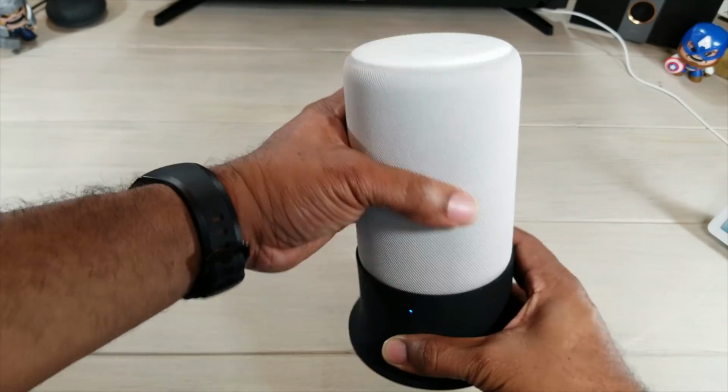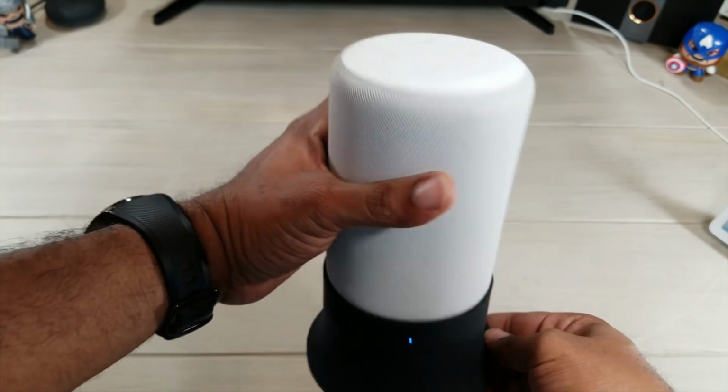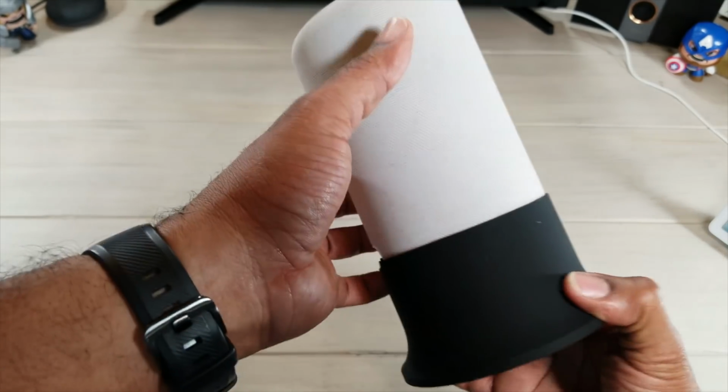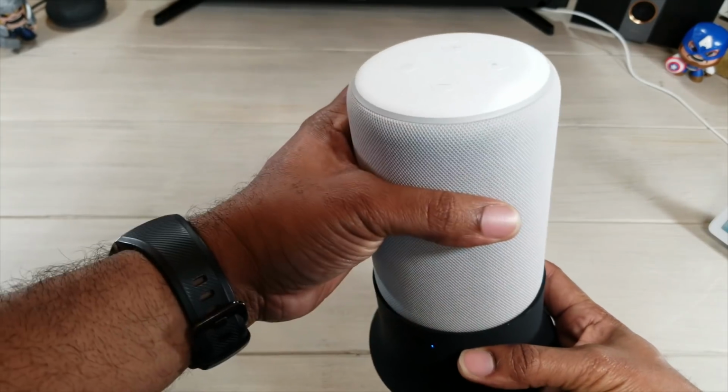So check out this Amazon Echo Plus. This one is going to run you about $149, but I think it's well worth the upgrade. I'm really digging the color, the shape, the sound quality is awesome.